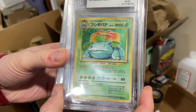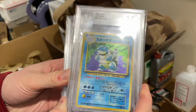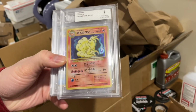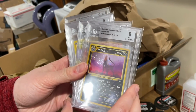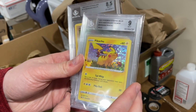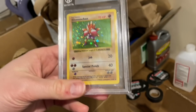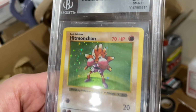There's a Venusaur. Sorry about the glare. 8.5 Blastoise, Japanese. 7.5 first edition Vaporeon. Ninetales 7. Poliwrath. Houndoom 9. Gotta love that. There's another 9 Houndoom. Pikachu from 2021 General Mills. Wow. And Lapras and Hitmonchan Shadowless. So definitely a tough grade to get an 8.5 on a base set Shadowless card.